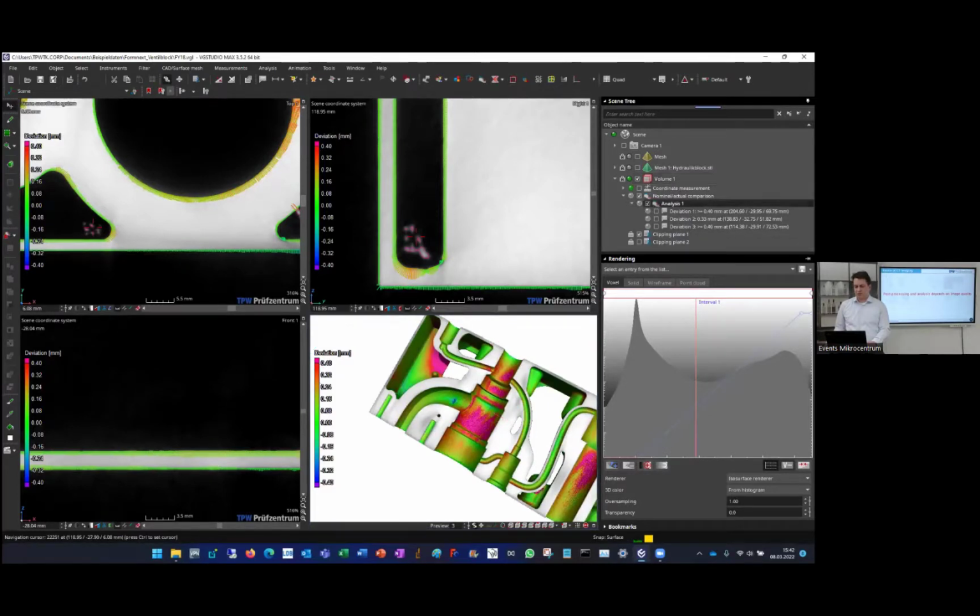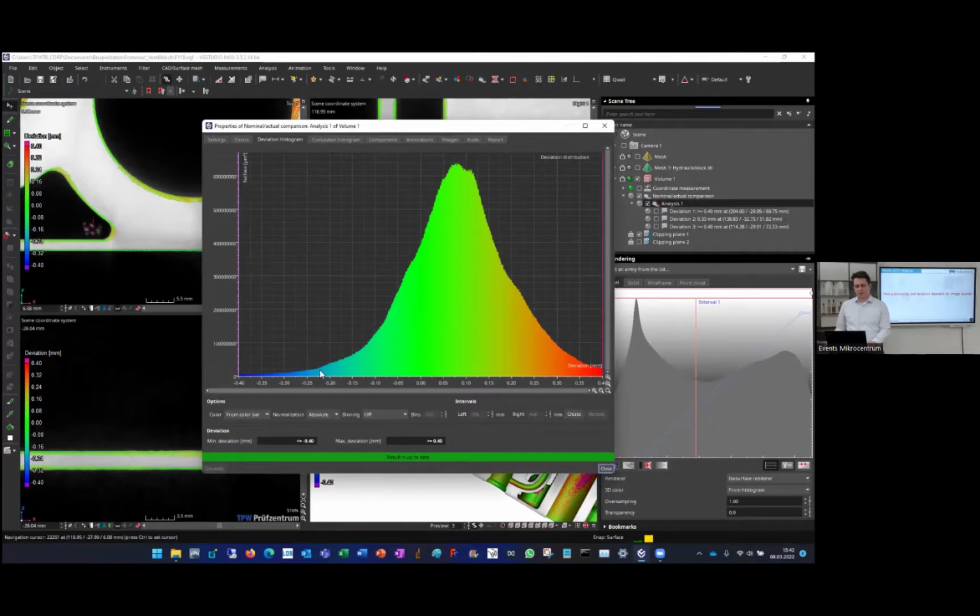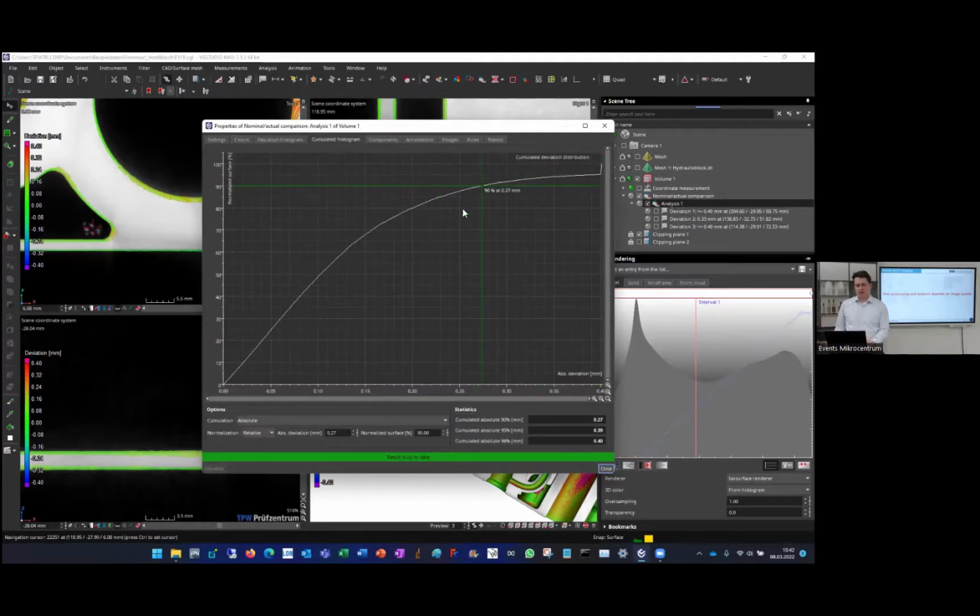And so the software, if you just click on this analysis, gives you all kinds of statistics. For instance, over the full 3D surface of the part, also considering internal features, you see the deviation distribution. So how much does the actual part deviate from the CAD file over the full 3D surface? And you can also look at this in an accumulated view.